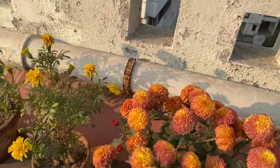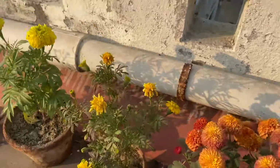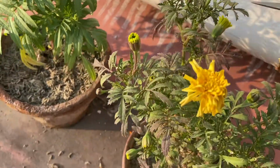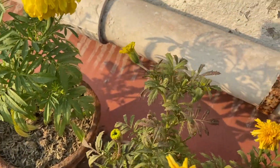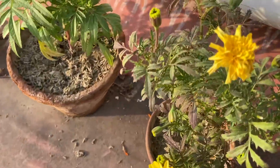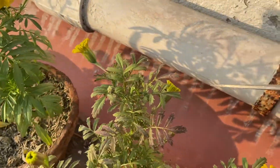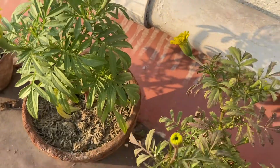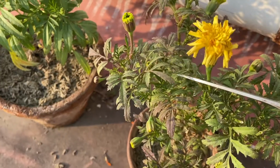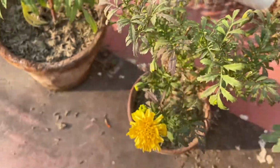I keep cutting these off if the flowers are spent. For example, see, this has dried off and is spent, so there's no point in keeping it. I'll just cut this off so that the plant focuses on the new buds that are coming in, on this bud and this bud. If I see a spent or unwell flower, I'll just remove it, because it's not doing well, for infection reasons or whatever.